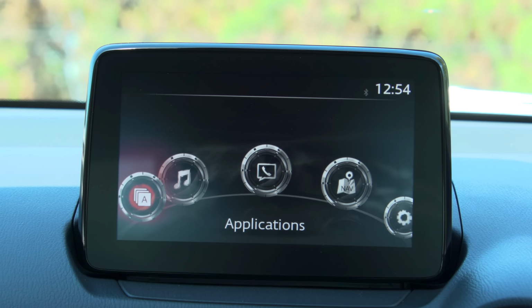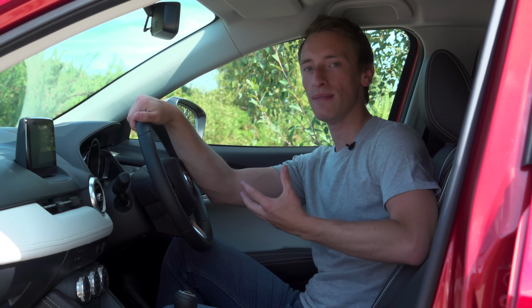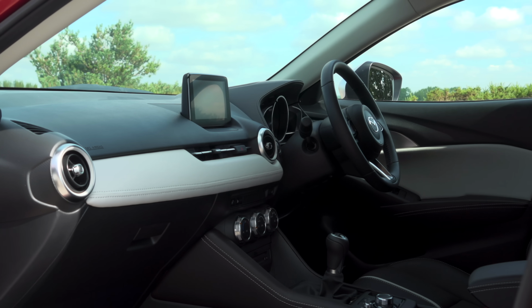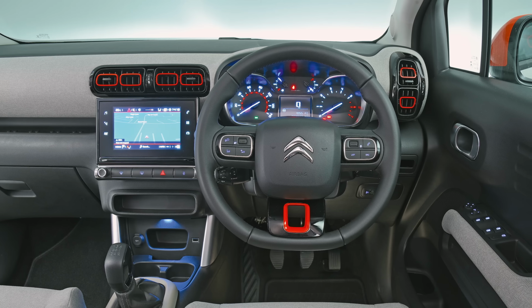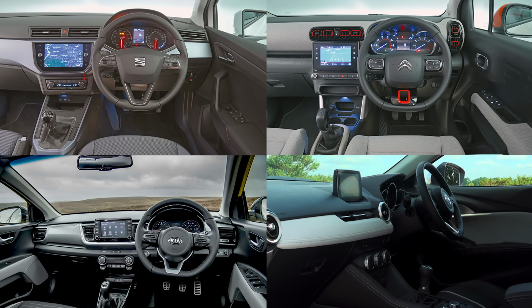So now that other rivals are offering that technology as standard across the lineup, it's a bit of a shame that the CX-3, you've got to pay extra for it. So now you've had a look around inside, which do you think has the nicest interior? Is it the Mazda CX-3, Seat Arona, Citroen C3 Aircross, or the Kia Stonic? Let us know by voting in our poll.